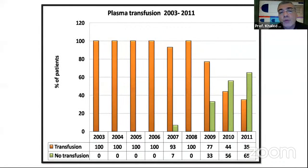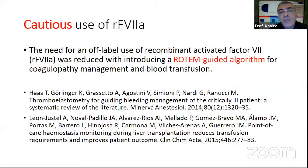Plasma transfusion was reduced. But with getting more studies and work, and with ROTEM becoming more available in our OR, we started reducing the amount of recombinant factor and not using it unless we have signs of coagulopathy on our ROTEM. So instead of using it prophylactically, we started using it with a ROTEM-guided algorithm, as presented in many international studies like Haas and Klaus Görlinger.